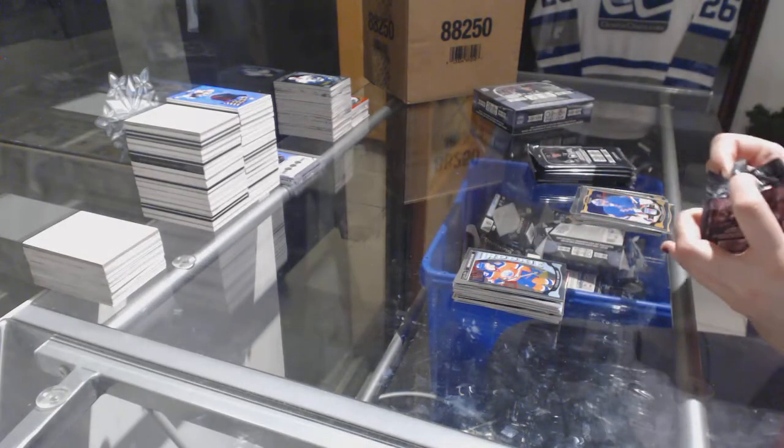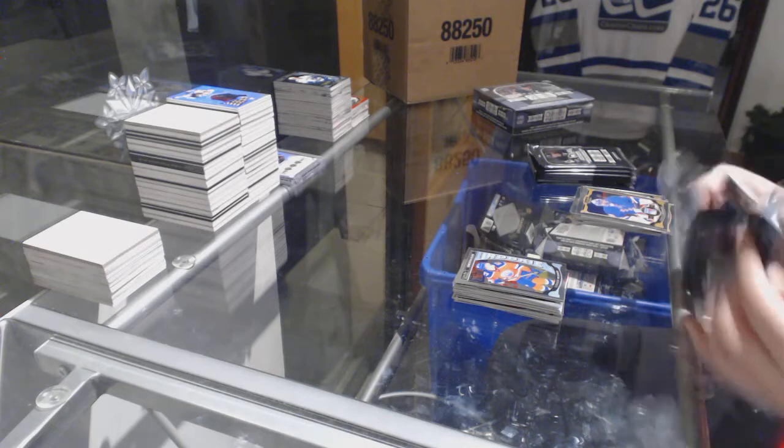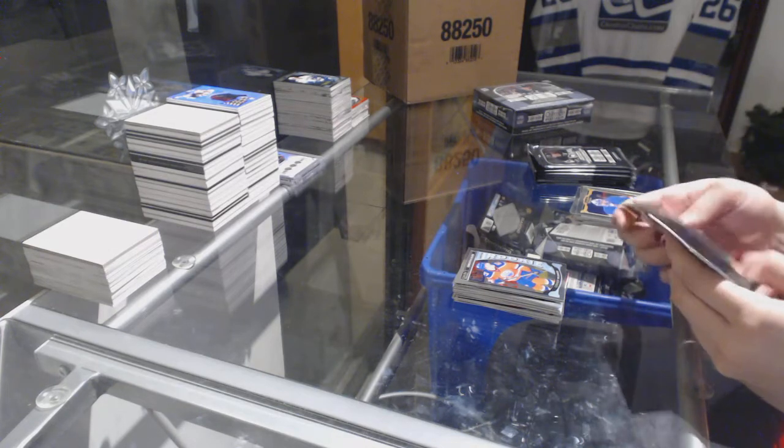Speaking of Black Diamond, how's that going? We getting some spots going in that one, folks?